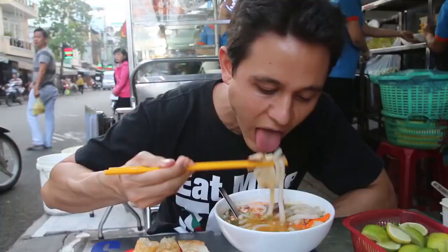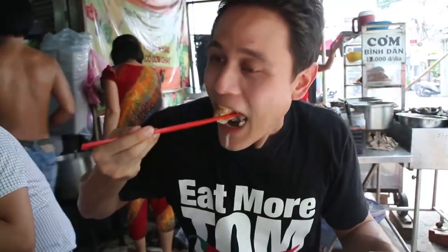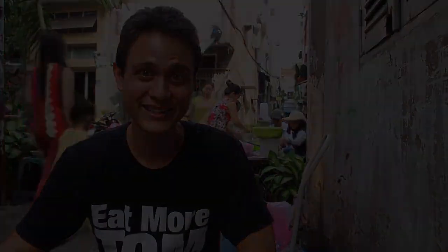Basically every sense you can imagine will be aroused by the delicious food available here. And it's just a never-ending buffet of delicious things to try and delicious things to eat. So when you are in Saigon, you just do not want to miss all of the delicious food available.